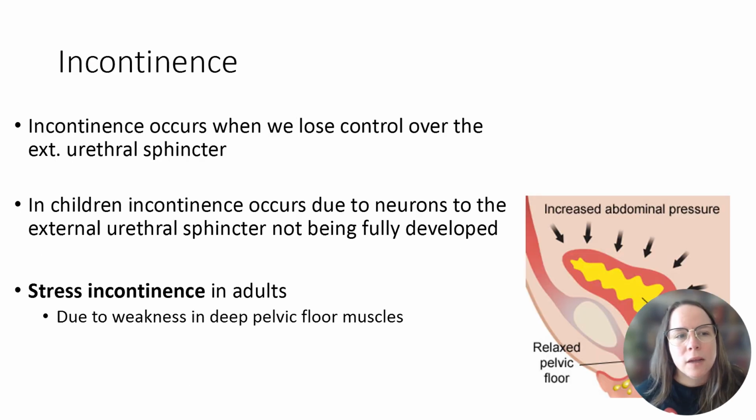Now, incontinence comes in a bunch of different varieties. And all incontinence means is that we don't have control over that external urethral sphincter. I'm going to give you guys 2 different examples of this. First is in children. Right? Any of you that have children or had little brothers and sisters know that potty training is a thing. Because this is a reflex, when children are young and babies, when the internal urethral sphincter opens, so does the external. So they just go, okay?